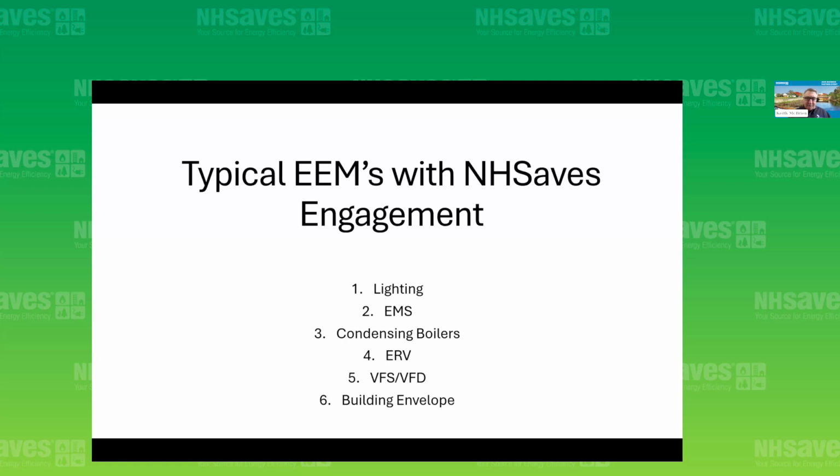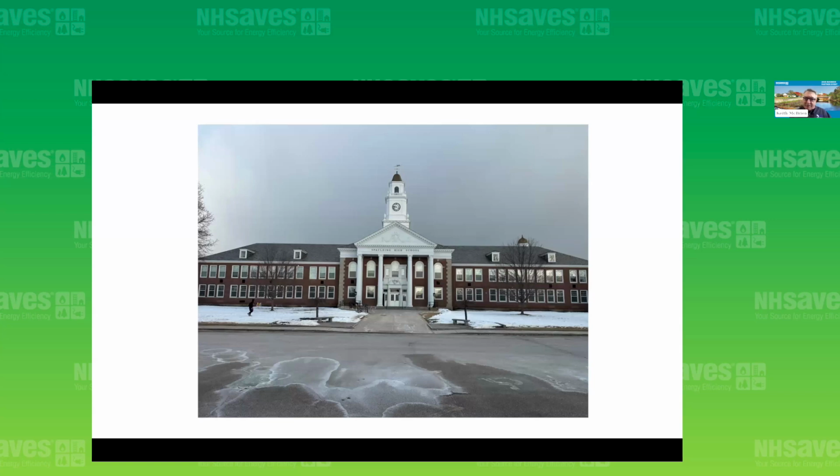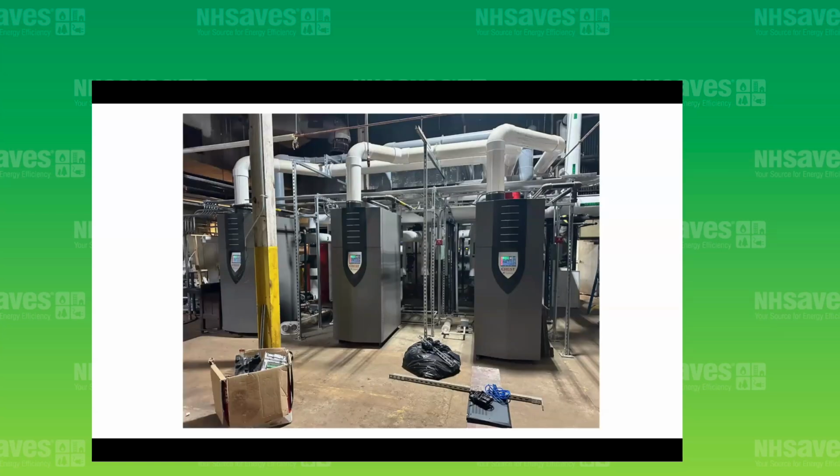I'll just give you some photos of a recent project that we just wrapped up. This is Spalding High School in Rochester, New Hampshire. In this building, we replaced an existing steam system. We replaced all the controls, and there were several unit ventilators, so we replaced those with energy recovery ventilators, and we added some VFDs. I'll show you some of the measures that we installed. So these are fully condensing boilers. We replaced gas-fired steam boilers, large Scotch Marine type, with these fully condensing boilers.